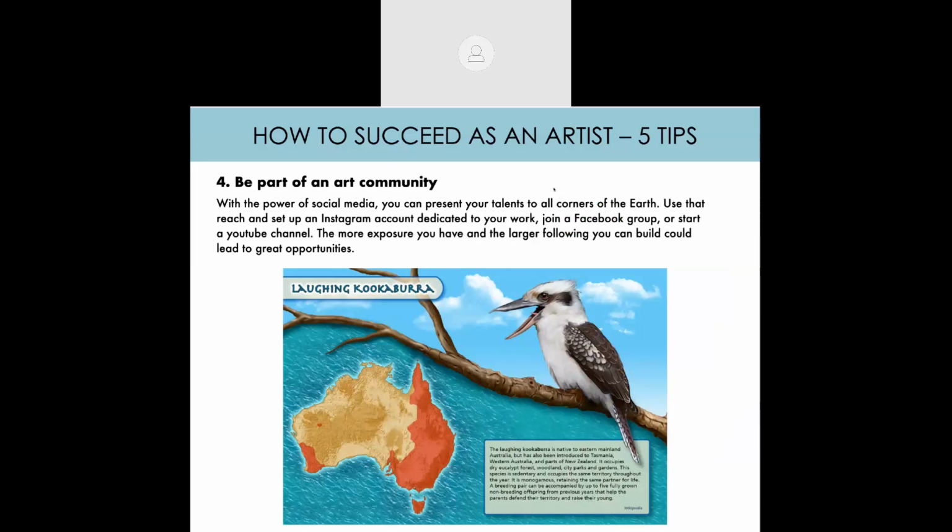Okay. Number 4, be part of an artist community. I explained that sort of in the school atmosphere, but also use social media. You can present your talents everywhere now, and using Instagram accounts and putting your artwork there, joining Facebook groups, and starting a YouTube channel are all ways to build a platform to get your work noticed and get a following, which could end up getting you other career opportunities. So it's a great way to sell yourself these days. And again, this is stuff that wasn't around when I was finishing school, and I'm only just getting into the social media type thing by setting up some of these.